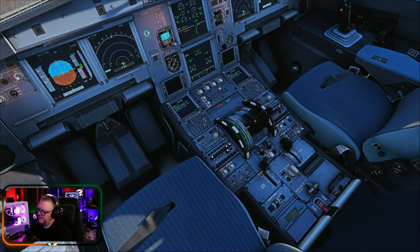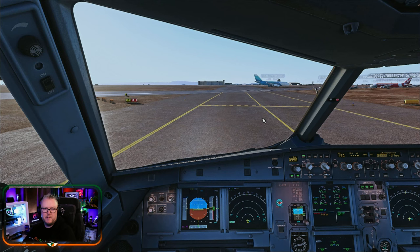The sounds are so good on this. Right, we'll back taxi here onto the runway just so we can see everyone. Jeez, the amount of you, lads. The amount of you. Ah, look at the state of this. Look at the amount of you, lads.